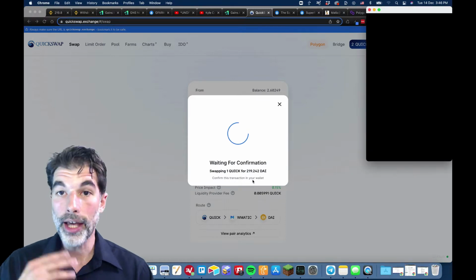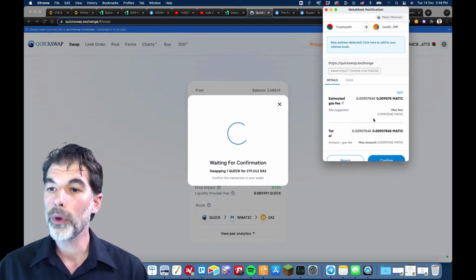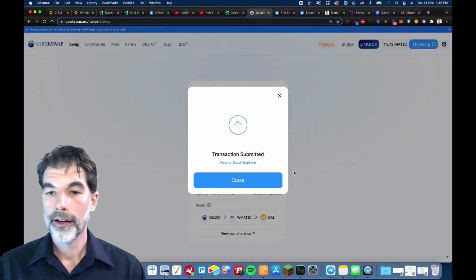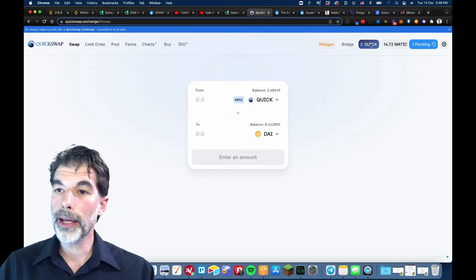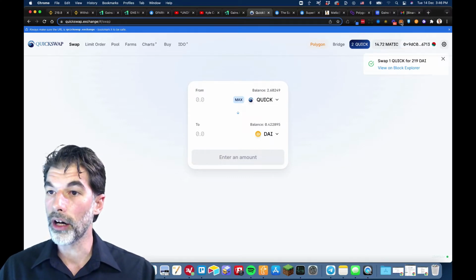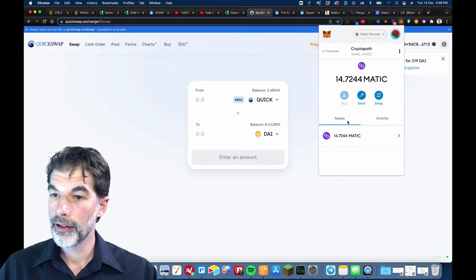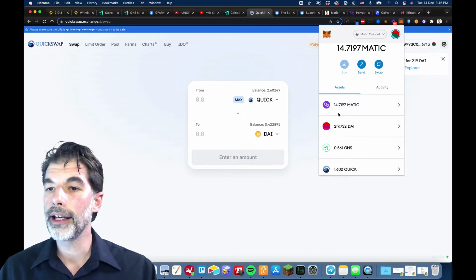Confirm it. If you haven't used a wallet before, this is some of the things that a wallet's going to ask you to do. What a reasonable gas fee. I'm so glad I'm not on the Ethereum network. Transaction submitted. Okay. So it tells me up at the top how many QUICK I have, how many Matic I have, and looks like my swap has gone through. Just verify it in my wallet. Go to assets. That went up. That's so weird. Now I have 219 DAI.